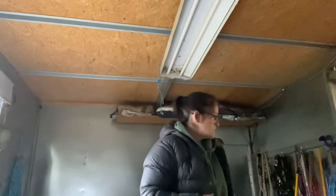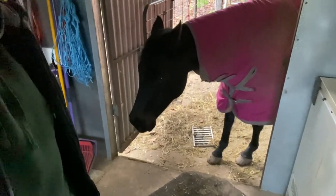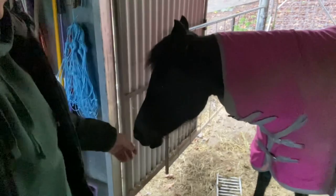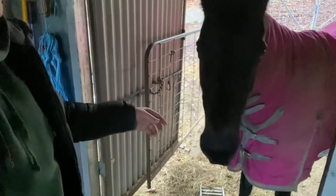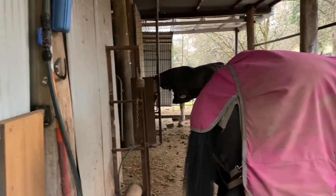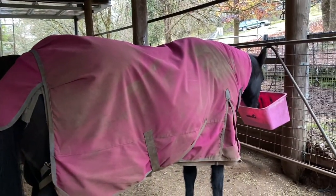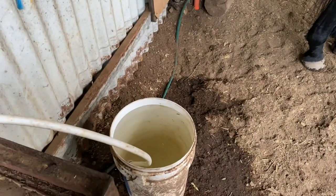Is this a miniature farm, my darling? You are very ready for breakfast, aren't you, my darling? Hey? You ready for breakfast? Yeah? I know you are, sweetie. It's coming. Horses eating. And just filling their water bucket.